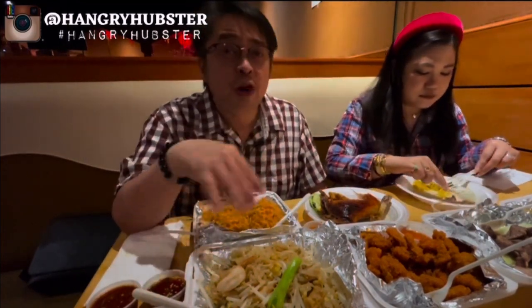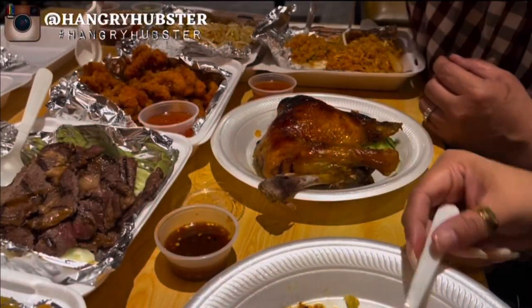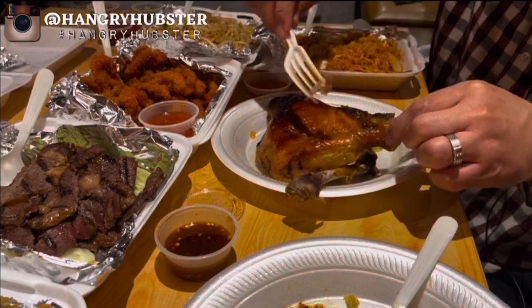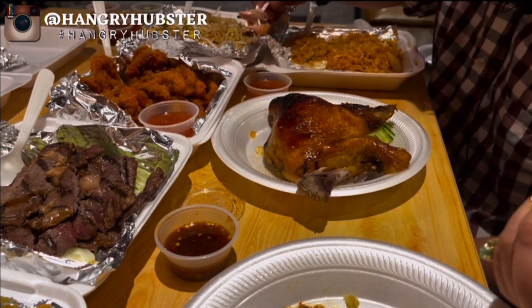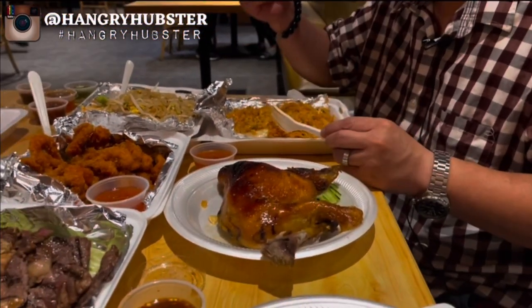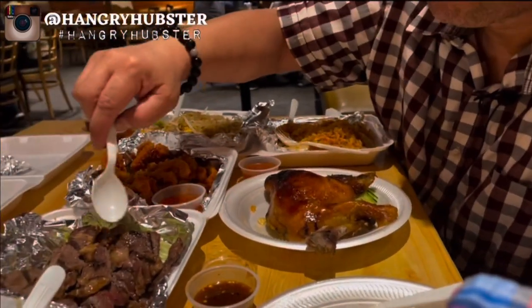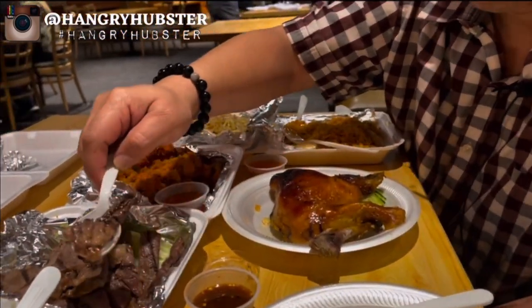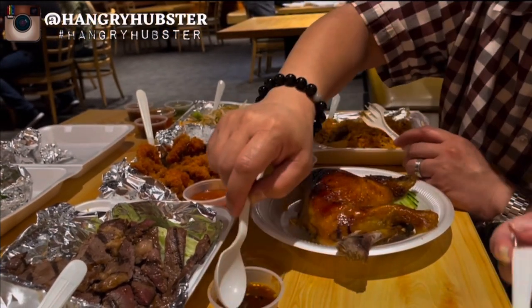That's all we ordered. We're gonna go ahead and finish up, and then we'll come back when we go for dessert and our last bite. A few moments later.